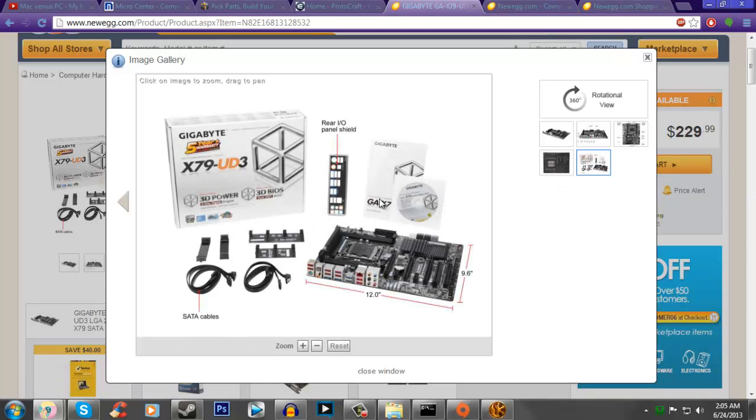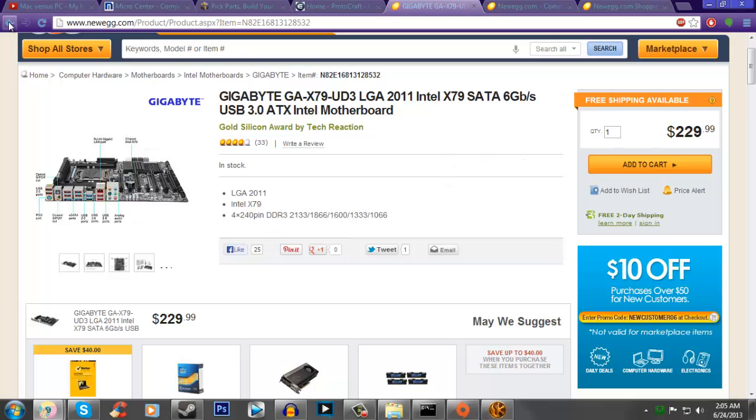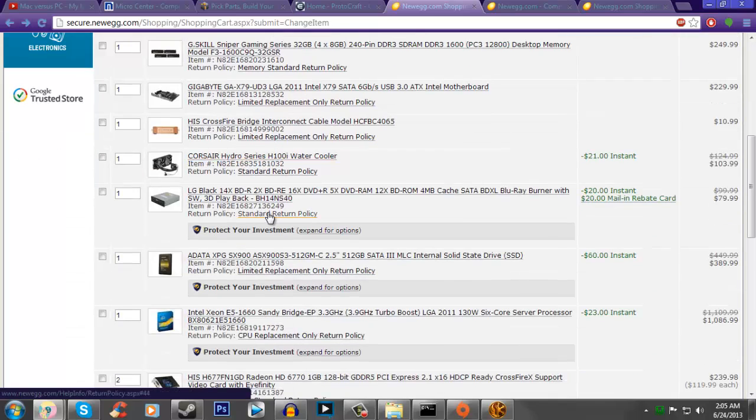Oh, okay. So it didn't come with a Crossfire bridge. But it does come with 4 SATA cables, and yep, it's got plenty. Look at all those USB ports. That's 1, 2, 3, 4, 5, 6, 7, 8, 9, 10, just on the motherboard alone, not including your front panel. And that was a whopping $229, and it's black, so it fits with the system.